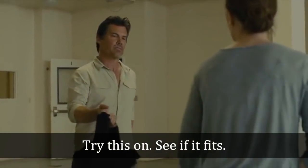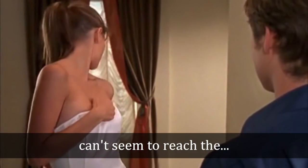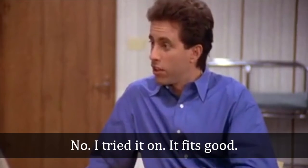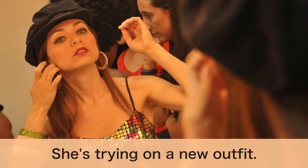Try this on, see if it fits. I was trying on all our clothes. I tried it on. It fits good. Many times something looks amazing on the hanger, and then you try it on and maybe it doesn't look so amazing. We try them on. We try on the clothes. She's trying on a new outfit.